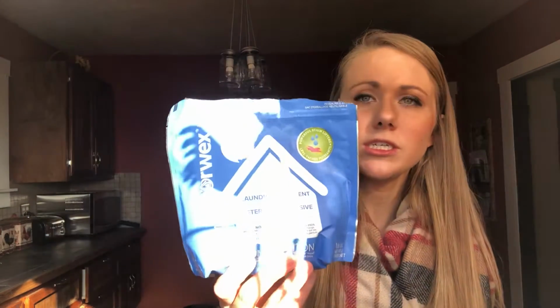You want to make sure you are using a biodegradable, all-natural laundry detergent. All those other laundry detergents have so many added chemicals, fragrances, dyes, and those will harm your fibers. Use our earth-friendly Norwex laundry detergent.